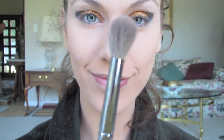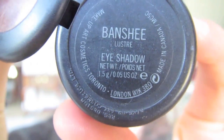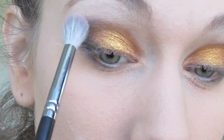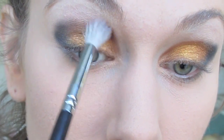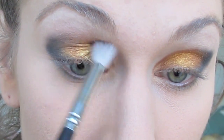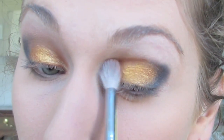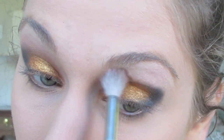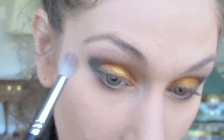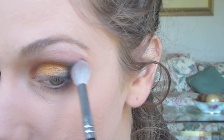I'm using a 214 for this. Then I'm using a blending brush, and this is a color by MAC that's a really nice pink shimmery color. It's called Banshee. This is just gorgeous. I'm going to apply this to my blending brush, and I'm only going to blend here but also add the color. So this is kind of in a windshield wiper motion, just blending this out completely and adding that nice pink coppery shimmer just to the rest of our brow bone. I'm starting in the inner corners and I'm moving to the outer corners. I'm also using swirling motions, patting motions, and everything just to make sure that's blended in evenly.